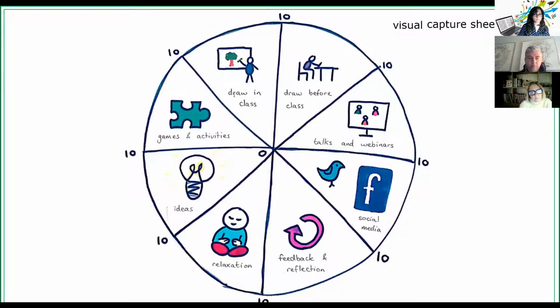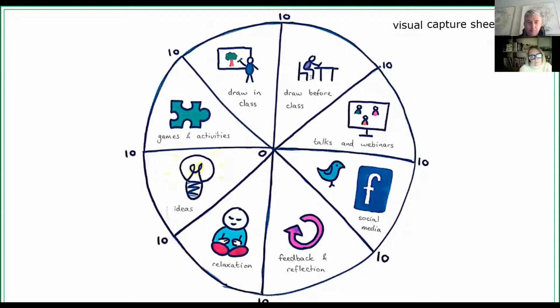So I'd like you to just make a mark on where you are in the middle of the pie, so in the middle of the cake slice, so not on the lines, but in the middle, from 0 being not at all to 10 being all the time.